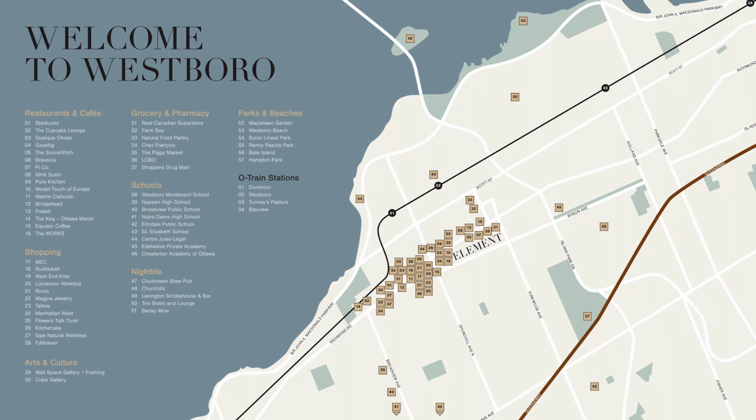So here on these slides, this is a big deck to show off everything that is in the surrounding area. So to highlight that, we have the restaurants and cafes, shopping, arts and culture, the grocery and pharmacy, schools. So if you do have kids, knowing that there's schools in the surrounding area is really nice. In terms of nightlife, also further down Richmond and Wellington, there's lots of bars, restaurants, and social lounges. One that my friends and I went to recently was the Lexington Smokehouse, so a nice spot for a good evening.